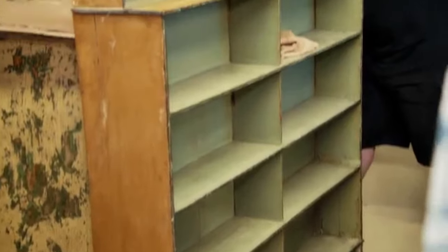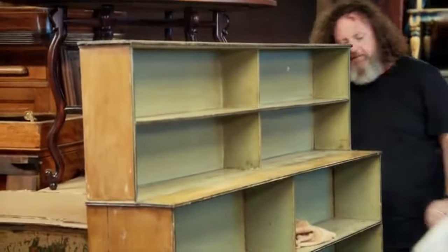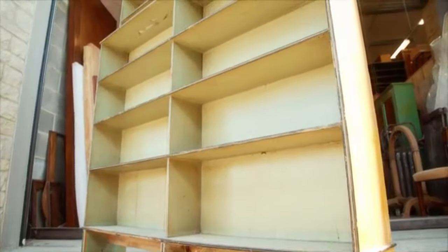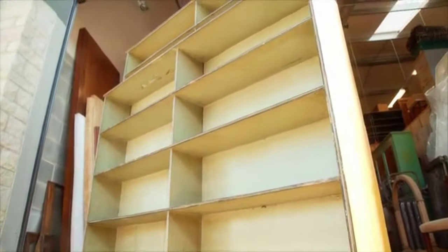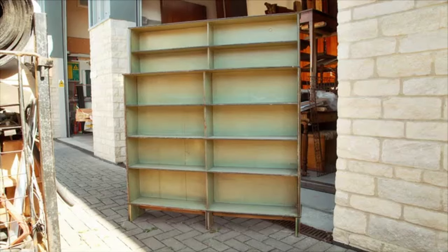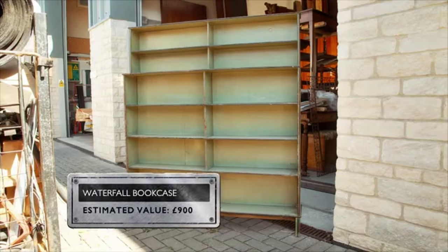But anything from this period that is English, I have an interest in because it's just the best period of architecture and interiors in my mind. And it's charming. Dating to around 1810, this pine open bookcase is unusual because it still retains its original paint, rare in such a simply made piece of furniture. With the top section sympathetically reattached, it could be worth up to £900.